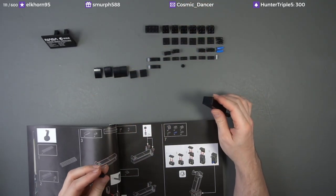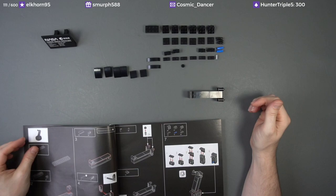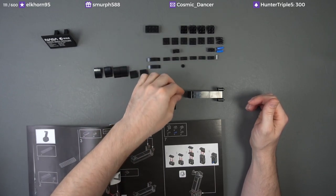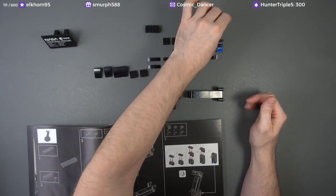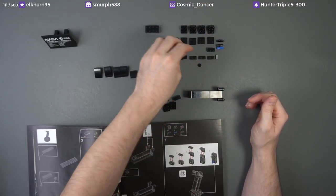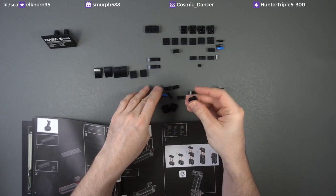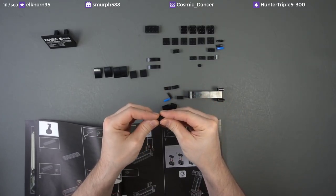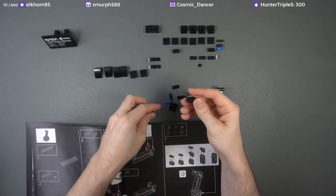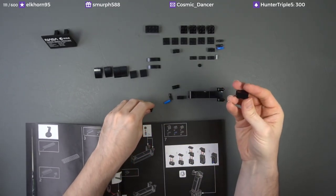Alright, so we got these pieces under there. And now we need two of those, one of these, one of those, one of those, and three of those. Be the wrong one.